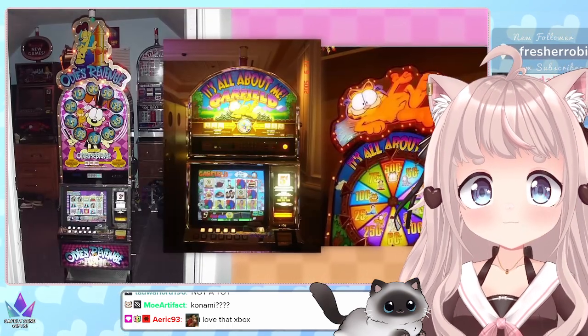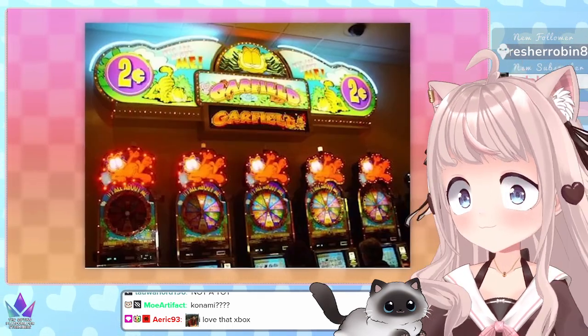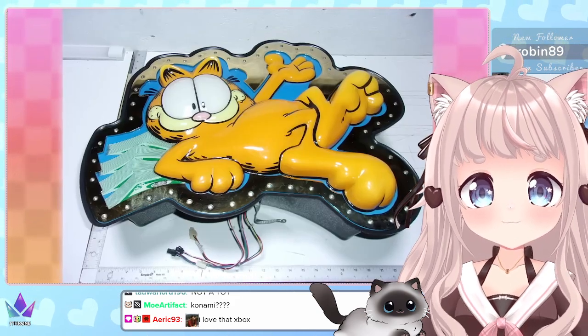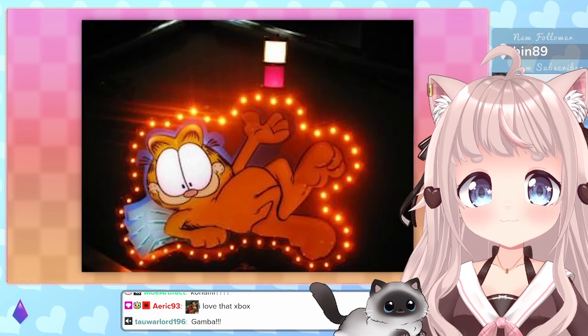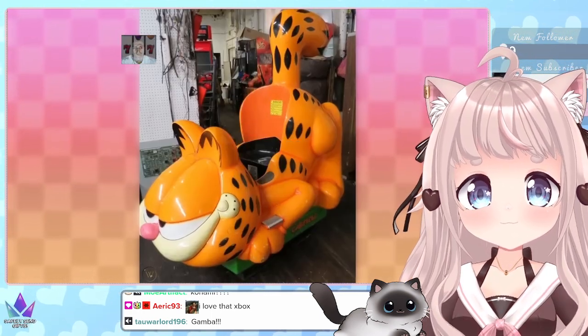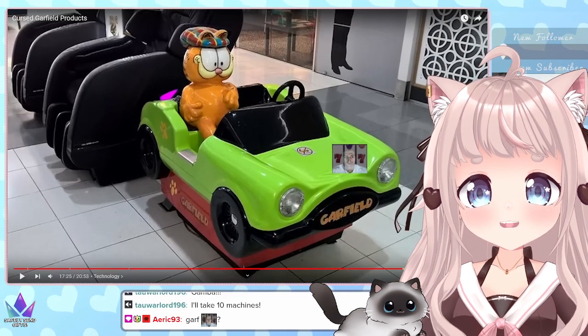Here's a few official Garfield slot machines I could find. Also, specifically the LED signs on top have multiple listings on eBay. I don't know how people got these, but they look like a pretty cool decoration. There's also a few Garfield-themed coin-operated kiddie rides. This is the most iconic one. This one you get to sit next to Garfield.